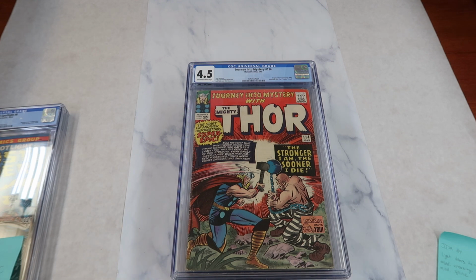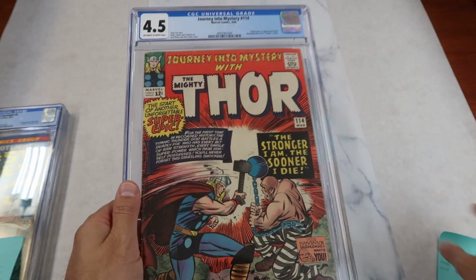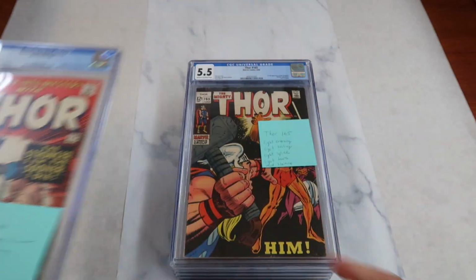And it kind of varies from book to book because it could be some other big limiting factor that made it a 4 instead of a 5. So very typical for the 4.0 to 5.0 range. No problems at all with a 4.5 on this one.